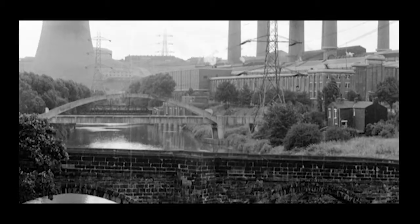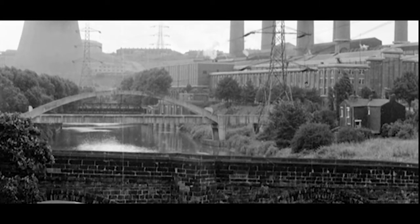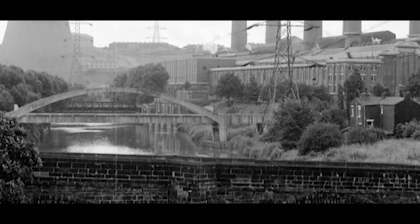Ringley lies in the Irwell Valley, the River Irwell providing the basis for early settlement and industrialisation. Early industry started with handloom weaving, but later coal brought papermaking to the area.